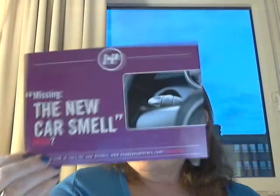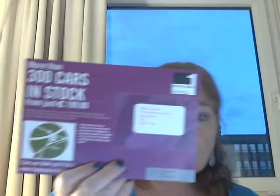So the personalized URL tells us that there is a lot of marketing behind this. And of course, there's a map on here too to say, hey, here's where you can find us. Great rich blue, really will jump out of a mailbox. They also did a really great purple one. This one is the new car smell, Mike. You know, would you like that? Are you missing the new car smell? And, you know, we have more than 300 cars in stock.